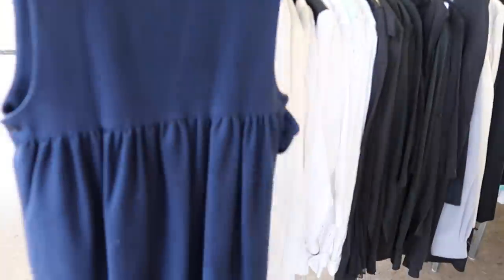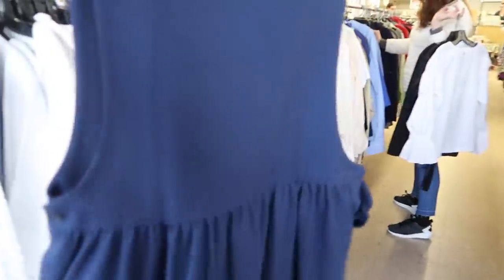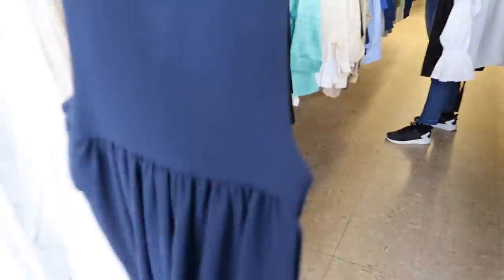I might be brave this year. I like this. Is that crazy? This is wool, I think. Yeah, it would be too hot to wear in the summer. You don't think I can pull this off? I think you can. I think you can put too many clothes under it.